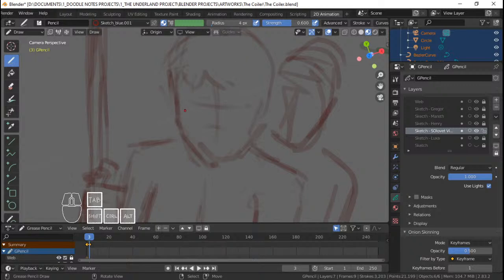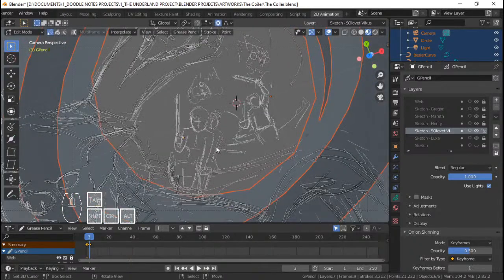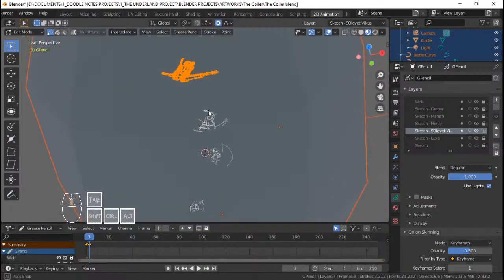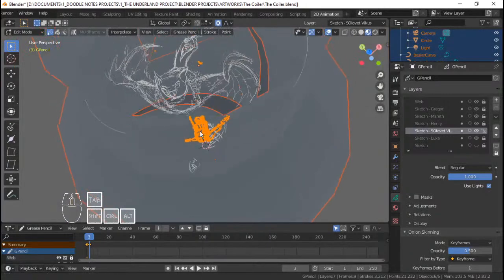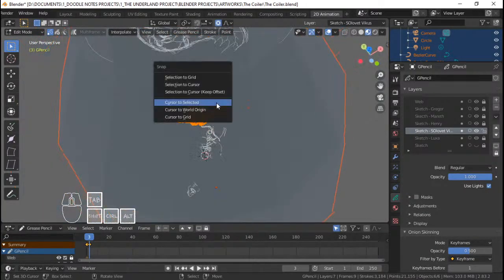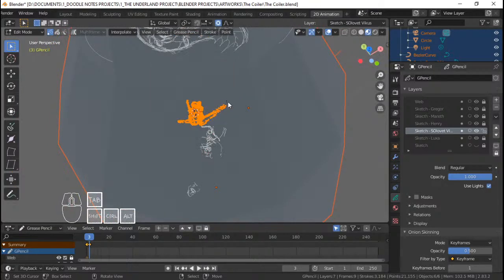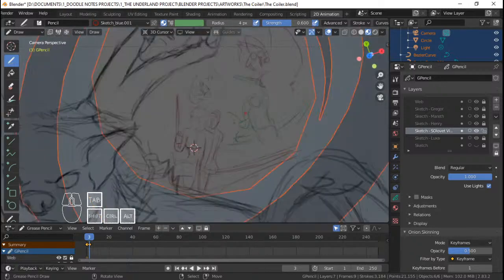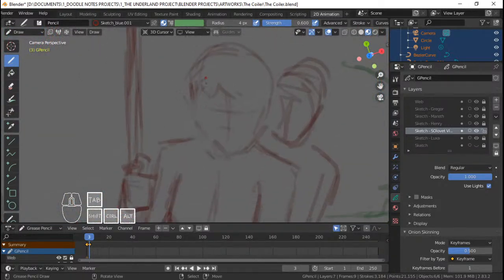So I'm gonna use a smaller ink here. I probably need to, did I? Where is the, yep, it's right there. I will need to put the 3D cursor here, go back to draw mode and set the stroke placement to 3D cursor. And now we can do the sketch again.